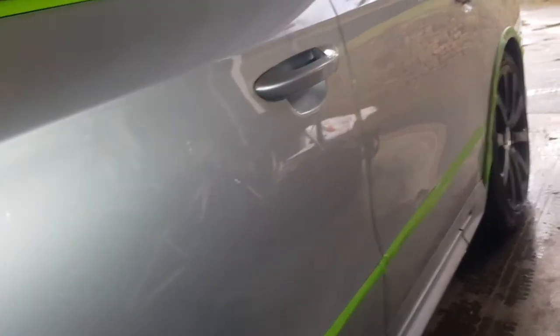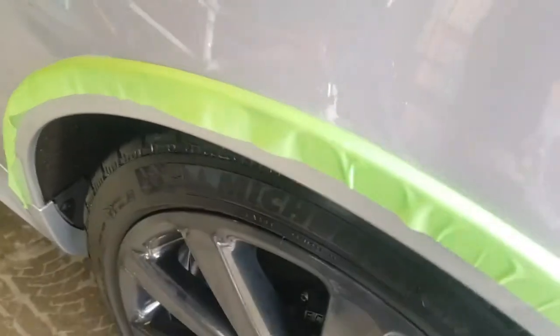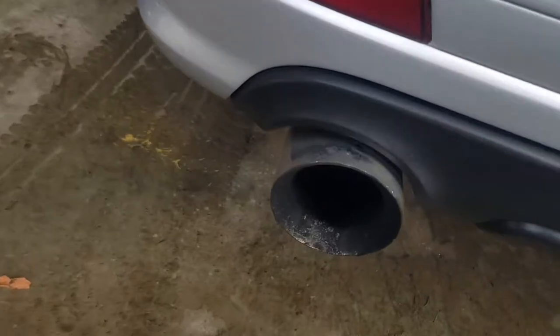I'm not going to say too much or show too much because we are going to be making a full documented video on this, and it will also be part of the vlog. But yeah, looking at the paint, it's in nice condition. There was quite a lot of tar to remove and a lot of fallout, but we're just taping up some delicate areas like the chromes at the minute, the arch lips that we don't want to be banging against. Obviously, exhausts are going to need a deep cleanse and a polish.